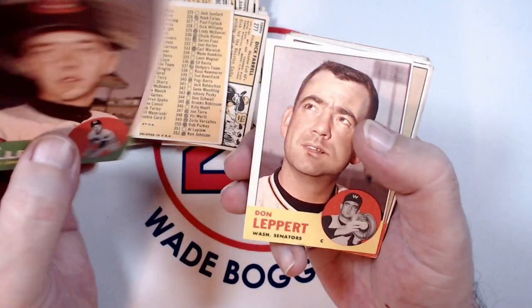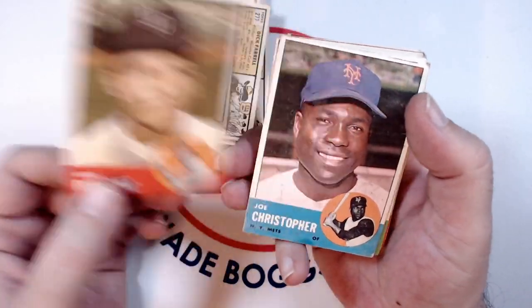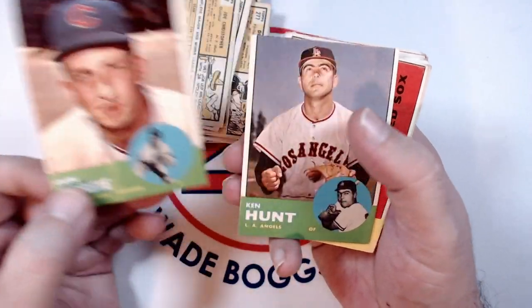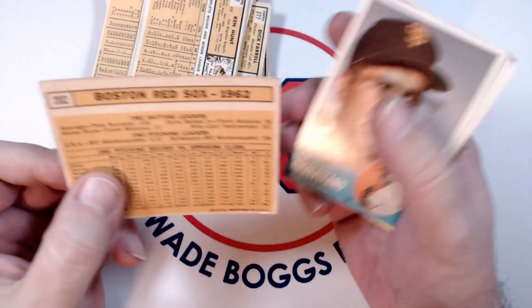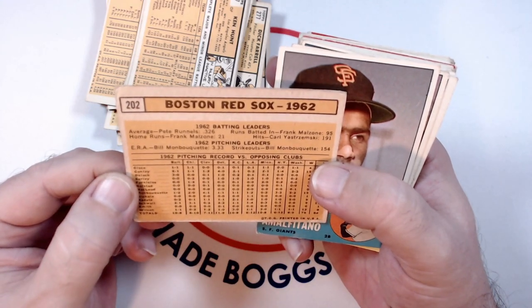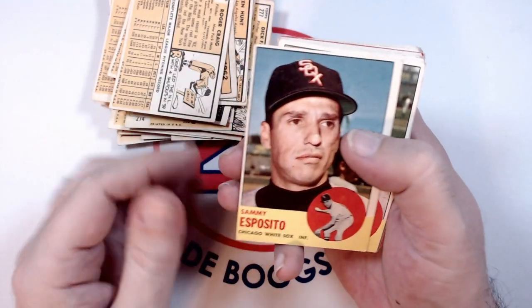Bob Allen, Don Leppert, Bill Bryan, Jim Grant, Mike Roarke. Joe Christopher, Glen Hobbie, Ken Hunt. Here's a Red Sox team card. What'd they finish? I don't know. I'm not sure if it says, but yeah, team card there. Joe Amalfitano, Roger Craig, here to become a manager. Sammy Esposito.